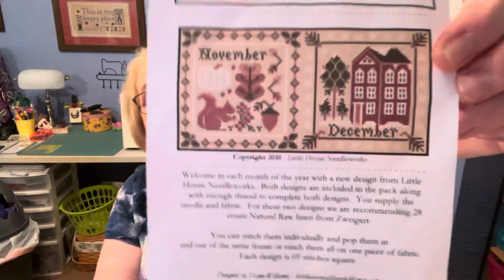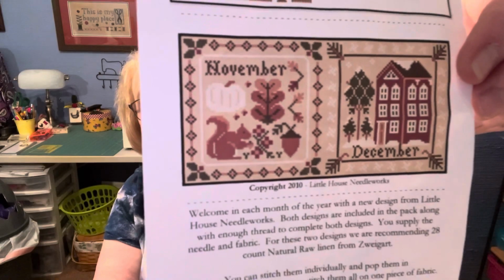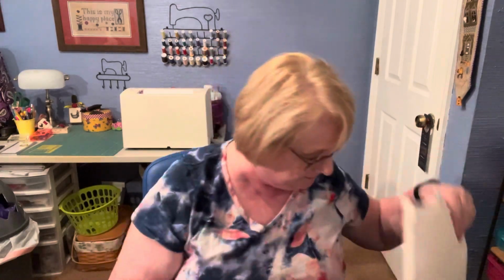This is a Little House Needleworks chart, and this is the November and December one. I've got December finished, but just not November. This one's on 28 count raw linen, and I'm using all the Classic Colorworks threads that were called for. So this one is, everything I've got is like, oh, I need to hurry up and do something on it. I have a lot of WIPs because I like to stitch different things.